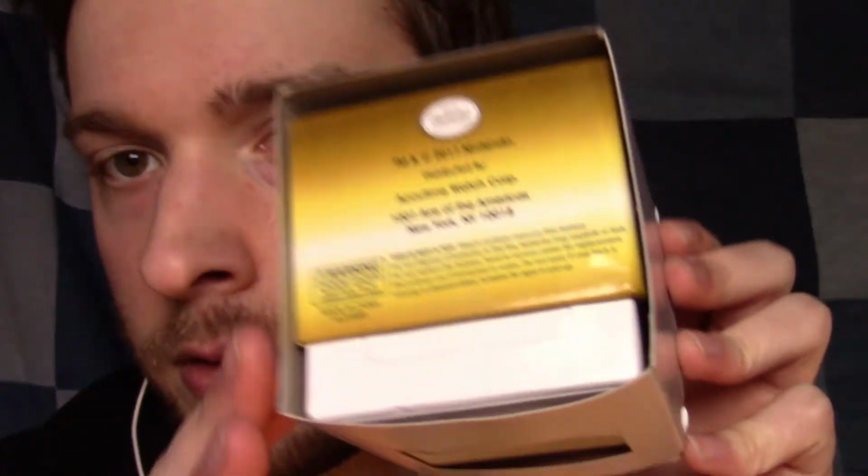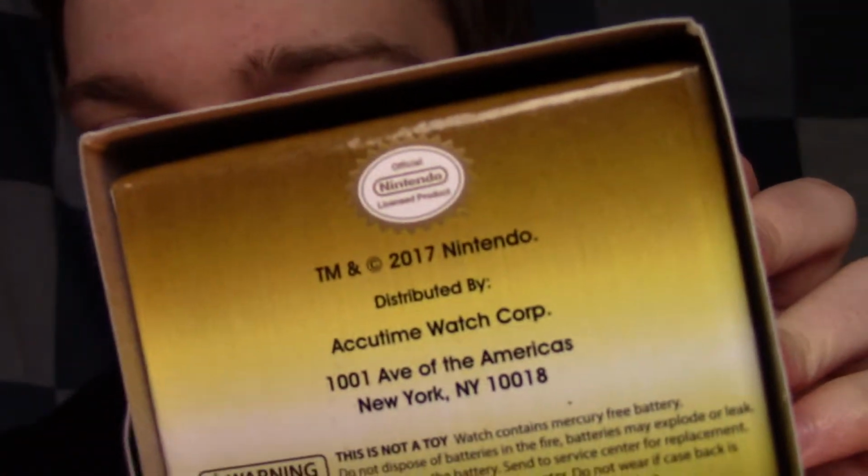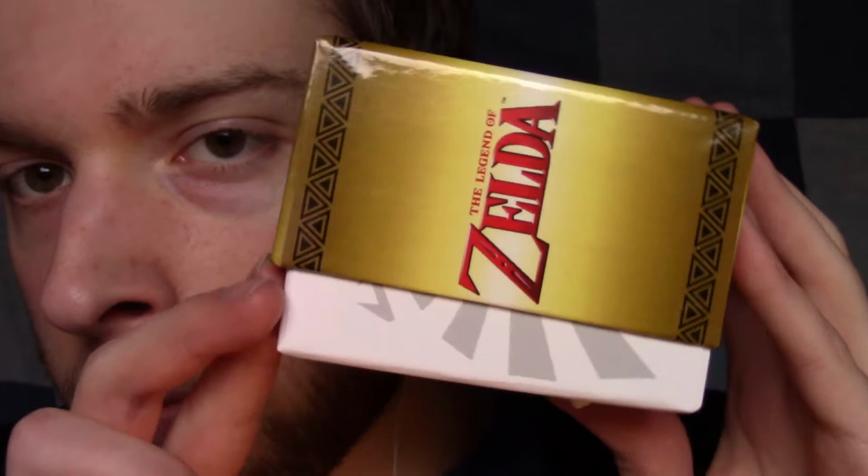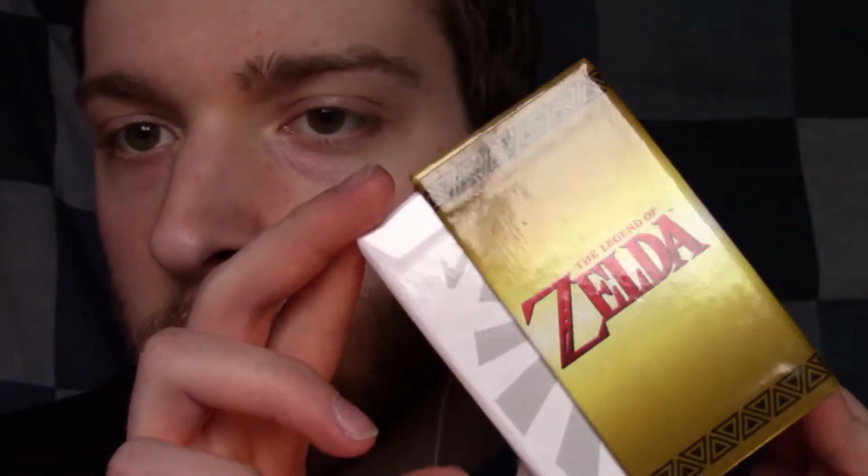So, this next watch just came in and is very, very nice. It is made with leather and the front piece is metal. So let's see. This is on the side here. Nintendo 2017. So this is pretty new. And here it is. So as you may know, if you are a video game nerd like myself, you will know this is Zelda.